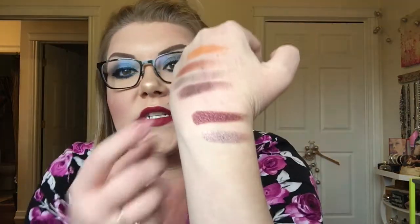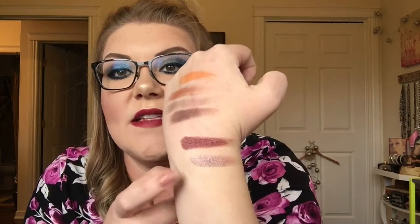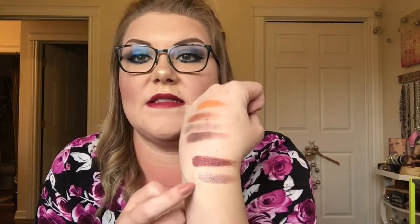So I will go ahead and swatch these. Oh, they're so soft. Blend like a freaking dream. And they are just absolutely beautiful. So here are those swatches. This one is Scarlet, this one is Poker Face, and I actually wear these a lot together. I'll wear this on the inner part of my eye, and then I blend this in the outer corner. Super pretty for fall.